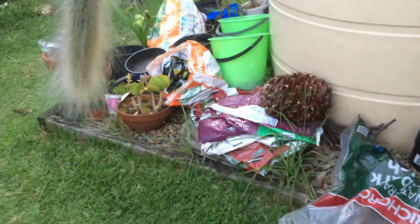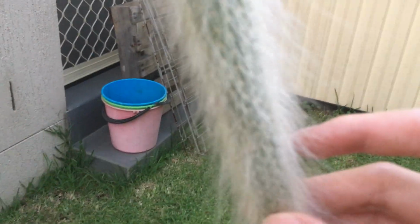Let me show you some of the flower buds. Let's see if I can come in here. There's some back here. In fact, it's very hard to film because this is moving. I don't know if you can see in there, there's a bud. In fact, I think it's better if I show you these. There are some buds there that are starting to form, so that's really good.